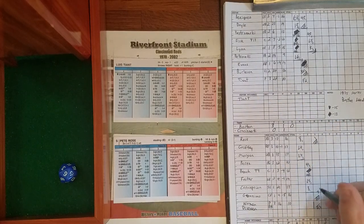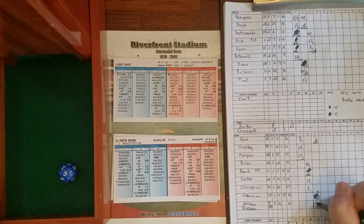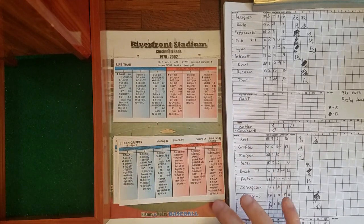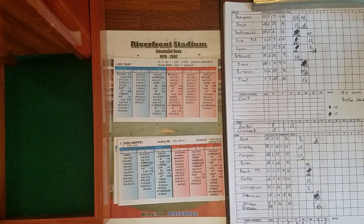Pete Rose doubles. Geronimo will score. Dreesen will stop at 3rd because of the 2-star result. But that cuts the lead to 4-2, and back come the Big Red Machine. Runners at 2nd and 3rd, nobody out. Infield's playing back because they got to get an out. They'll give up the run to get the out.